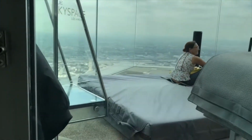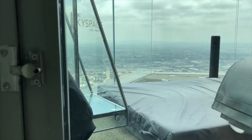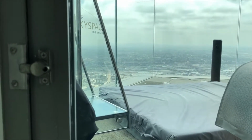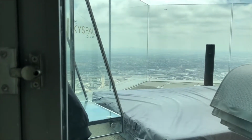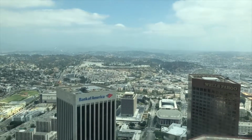And then you come out here, and you do utilize that mat. I've not seen a single person who didn't slide right out of the slide all the way onto that mat. So again, you're focused on that when you're coming down, and you don't want to tumble and roll out of the thing. So I think that's the focus. On this side is Dodger Stadium.